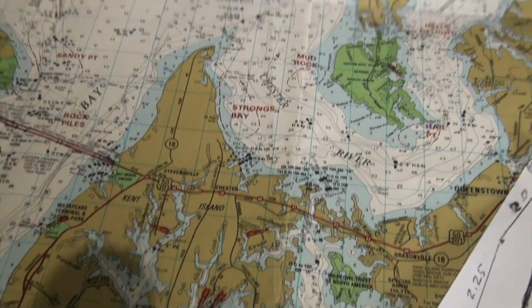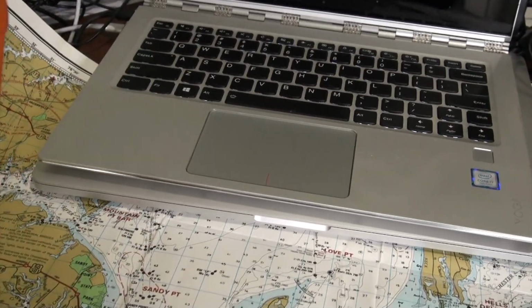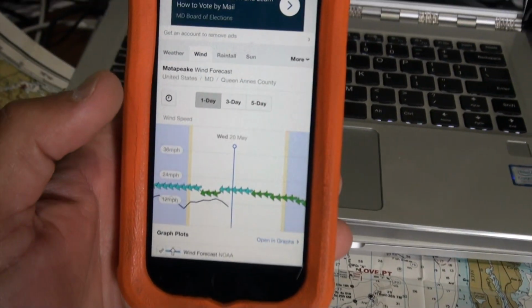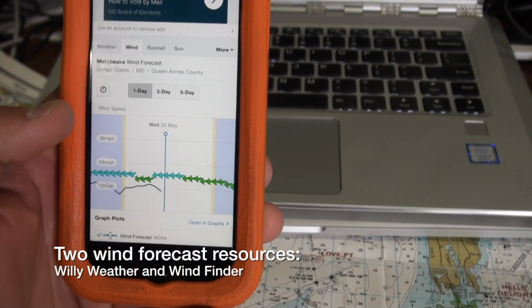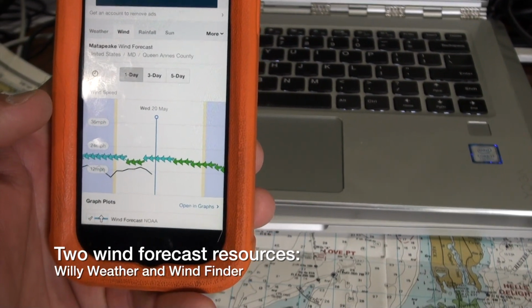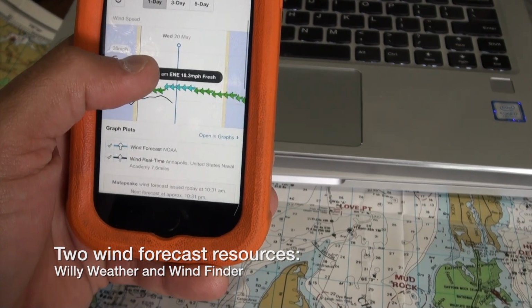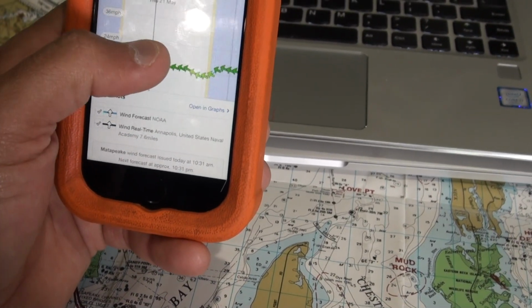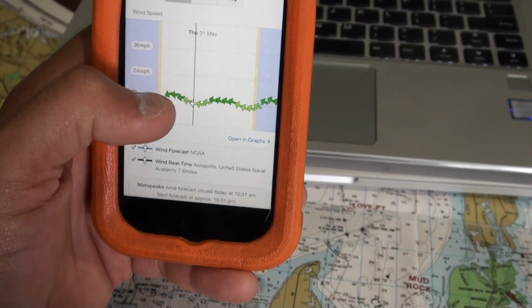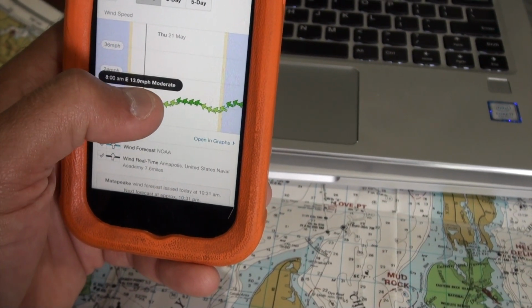So let's take a look. I actually have two different wind forecasts. Neither of them are very good, but I think we can pull it off. I look at this one's Willy Weather. It's usually, I'd say, the more, I don't want to say conservative, but it tends to give you lower wind speeds than some of the other ones.